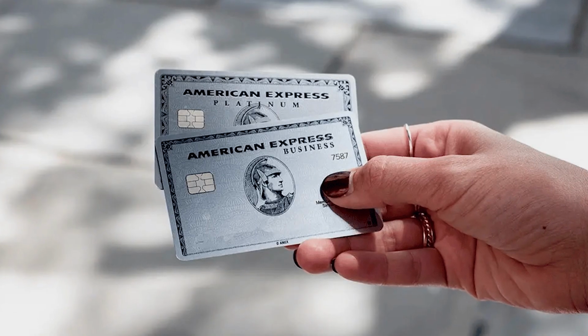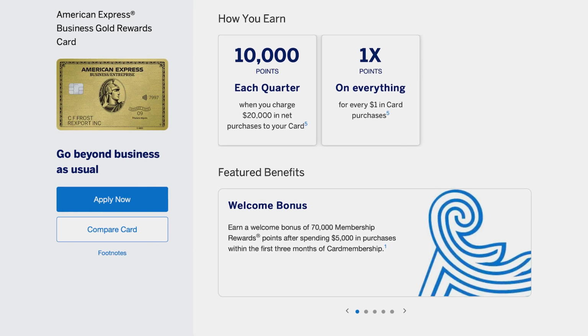And if you're someone who's looking to get a business card, but you don't want to quite spend the money to get the Platinum Business Card, then you don't really have too many other options in the price range of the Business Gold Card, which also offer a lot better features. Now, the Gold Business Card is slightly cheaper than the personal version at only $199 a year. And this card gets you 1 point on every dollar that you spend on anything.